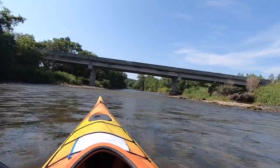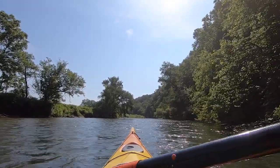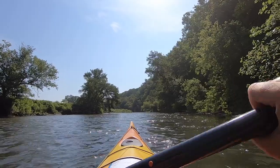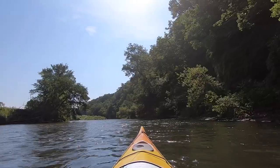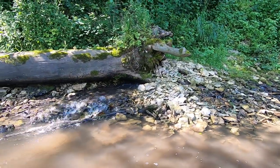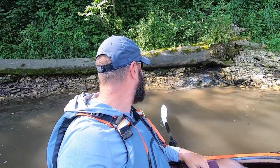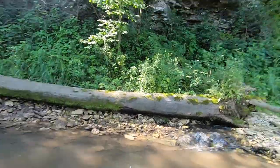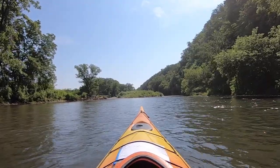Coldwater Creek Road. Pretty sure that's a pileated woodpecker. The geology nerd in me thinks this is cool all the time, like it never gets old. That's so cool. Okay, we're coming up to the island around mile 5.